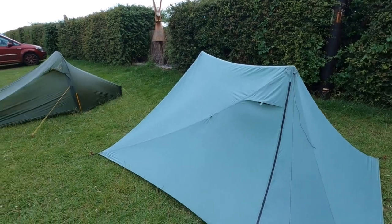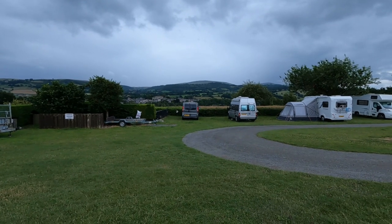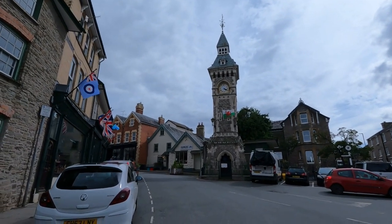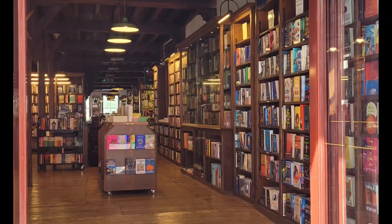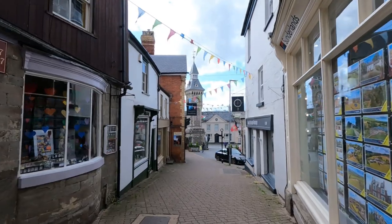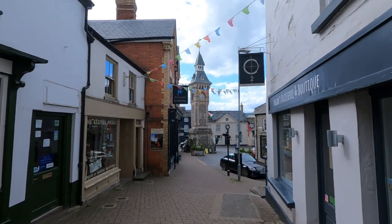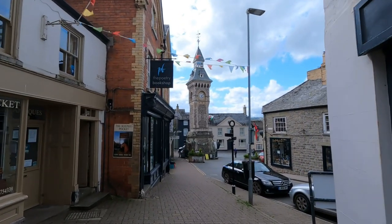Campsite in Hay-on-Wye. It's only 4 p.m., so we're gonna go down there and check out the city. This is Hay-on-Wye, a cute little town that's famous for its bookshops, because there are over 20, I think, bookshops and second-hand bookshops, which makes it the UK's book town.